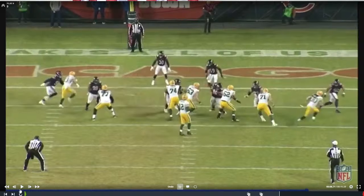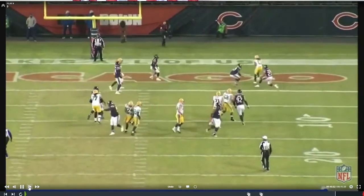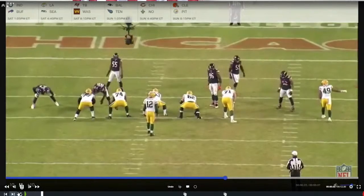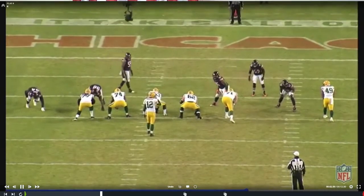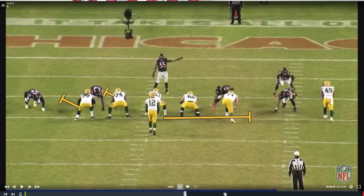He's going to come off of his blocker here, and he's going to try to cut. Now it looks like a failed block, and it kind of is. He didn't get a piece. Rodgers was able to get that out quick. But the reason that I bring that up and the reason that I put this into this film study is because watch this play. Same thought process, right?